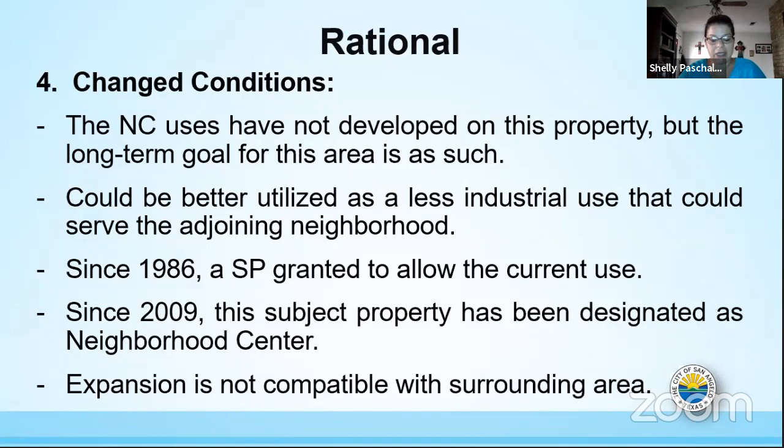And the changed condition, the neighborhood center has not developed on this property, but the long-term goal for this area is as such. This area could be better utilized with a less industrial use that could serve the adjoining neighborhood. Since 1986, there was a special permit granted to allow the current use. And since 2009, the subject property has been designated as neighborhood center. Now the applicant is wanting to expand onto more lots, and this expansion would not be compatible with the surrounding area or the zoning ordinance or the land use designation.